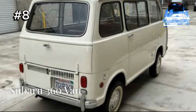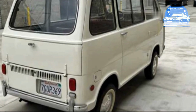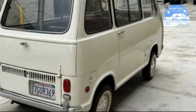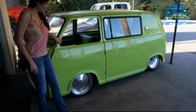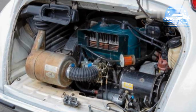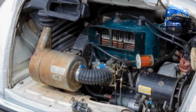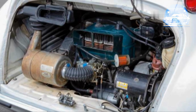The Subaru 360 van, produced from 1958 to 1971, was part of Subaru's first line of microcars. Due to its small size and round shape, it is often referred to as the Ladybug. A 356cc 2-stroke air-cooled engine powered it as a standard, but a more powerful 423cc engine was also available.